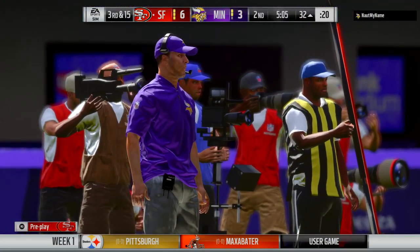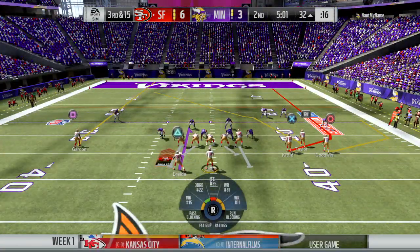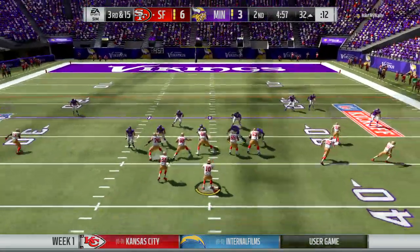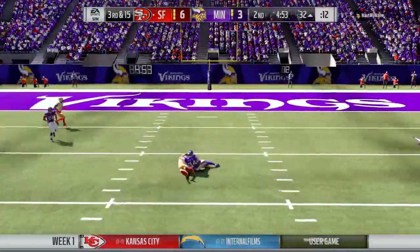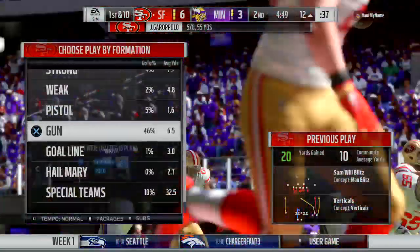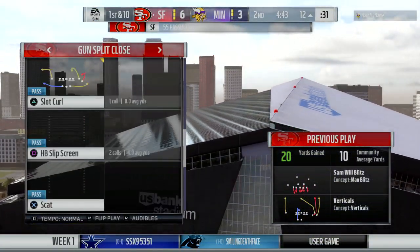The Niners on 3rd down. Just 1 for 3 thus far. This will be 3rd and 15. From the gun, it's Garoppolo. Open man is Taylor. He's got it. And he gets this one all the way down inside the 15, just shy of the 10. First catch of the new season for him, and he picks up the 1st.